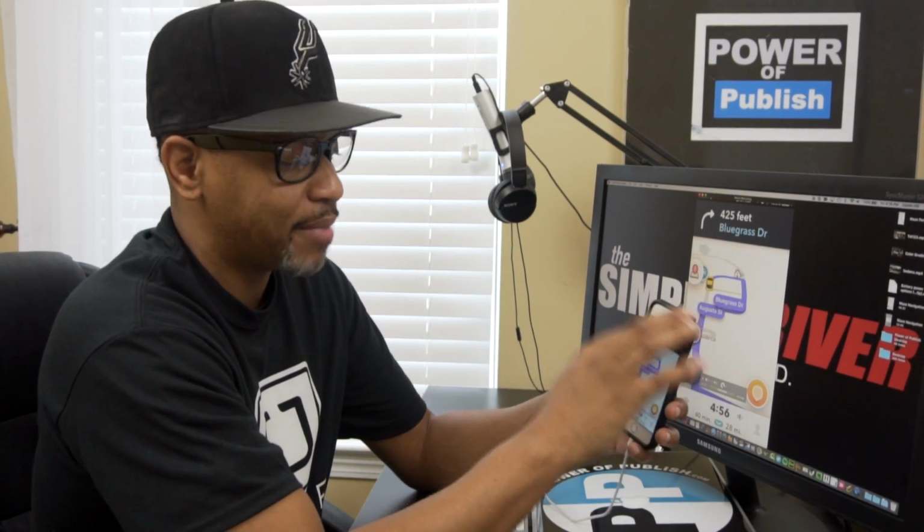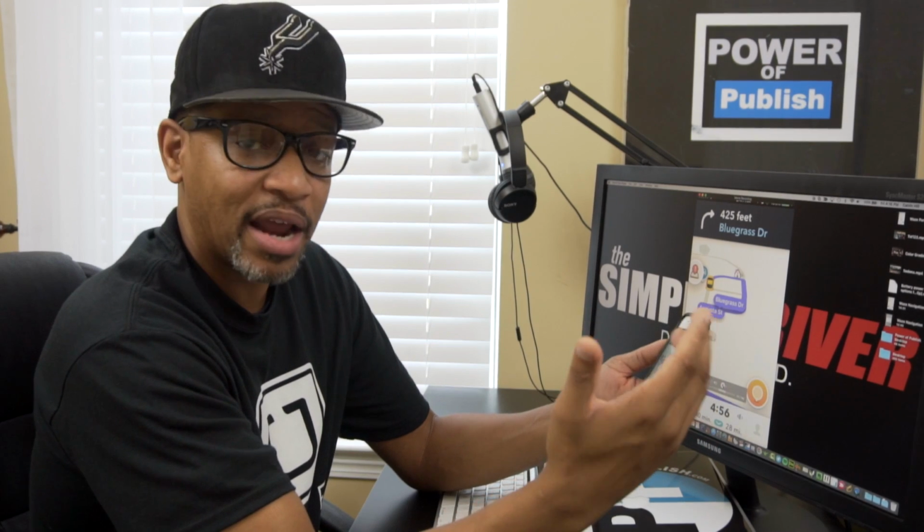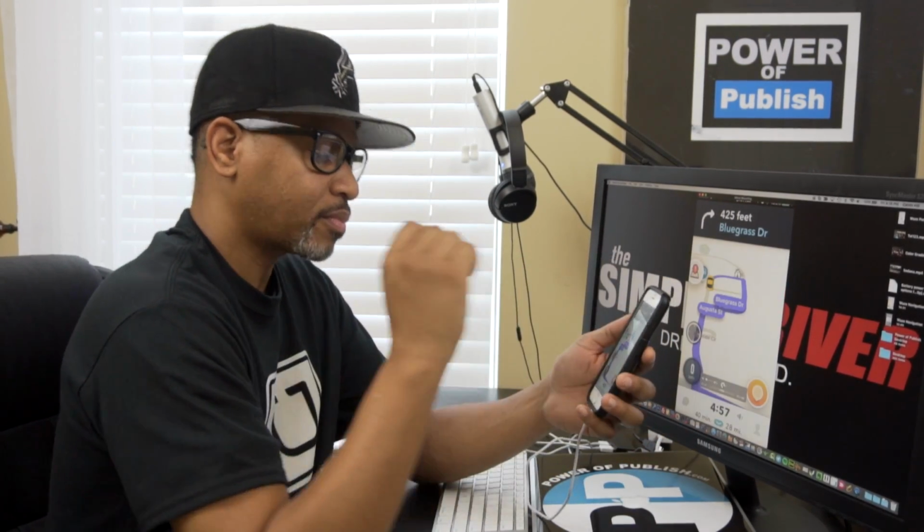Here, you don't have to worry about that. You can preview your route, and at any given time you can just hit that and look at your route. It doesn't matter how far or how close you are, you can look at it, so you know exactly how many left turns and right turns you have to do. That's invaluable to us as drivers. I don't know why Uber does not have that in their app. All right, so that's one thing.